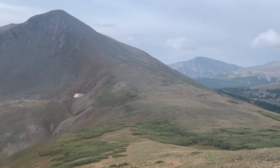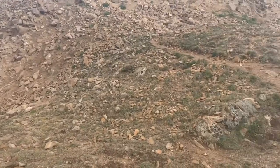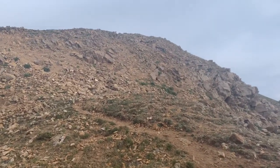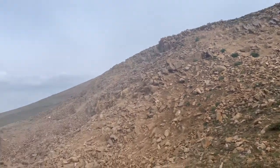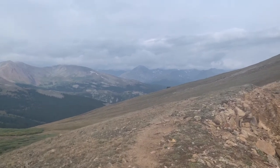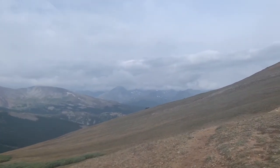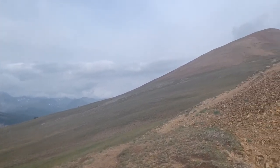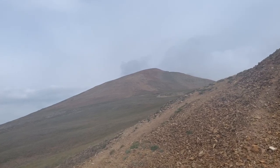Just a couple minutes hiking up from Black Powder Pass, we reach this little junction with a couple of single track trails at this little hill. I'm going to bear left and continue on this single track. As you can see, the Tenmile Range is in the clouds ahead of us, and that's where we're headed, up toward the several summits of Bald Mountain.